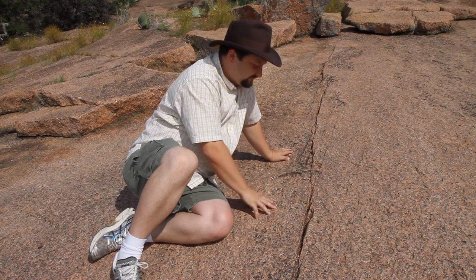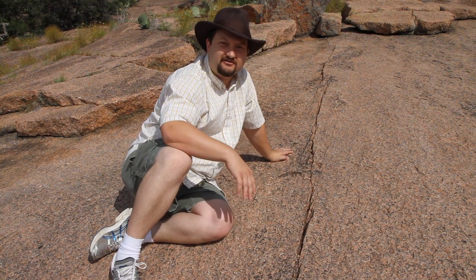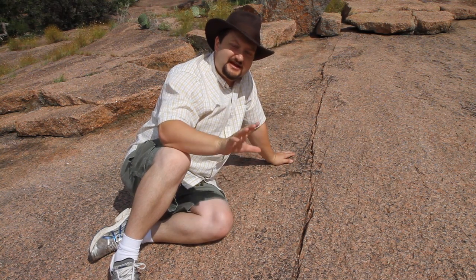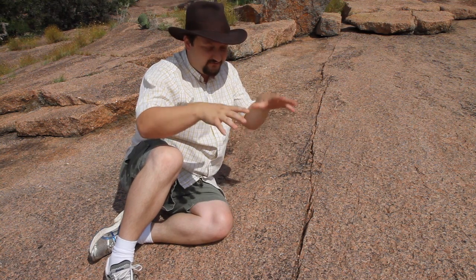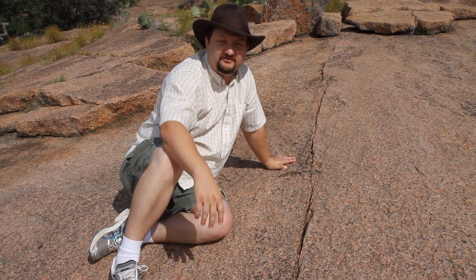Even though the side of Enchanted Rock looks fairly flat, you see these fractures or joints that are starting to form right in the rock, and they go straight up the side of the hill. That's where the next layer of the onion will eventually start to pop off, and we'll get some layer of rock exposed under that.